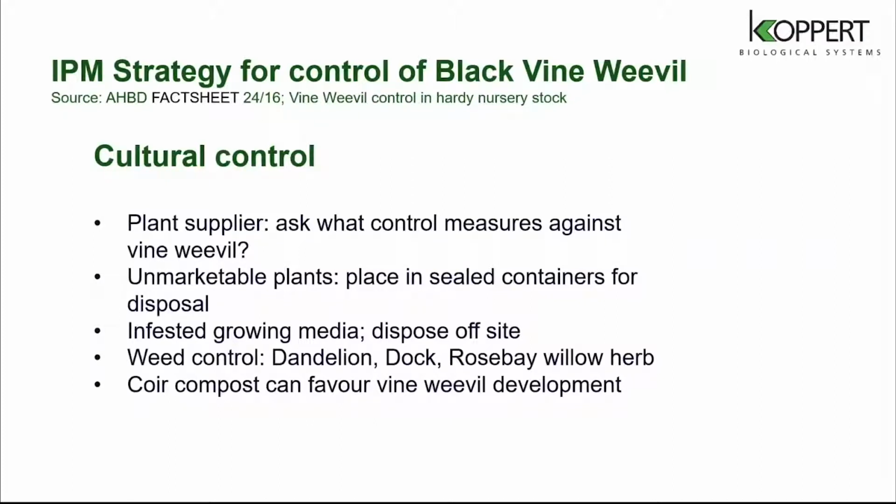All of their plants now, and they can inform their customers of how they do it and when they do it, and every batch of plants has been covered with the nematode treatment. That's for example. But you need to ask your supplier what they're doing about that. Don't accept any bluff. You need to know.